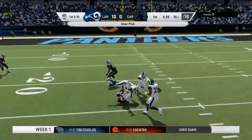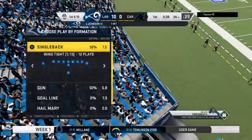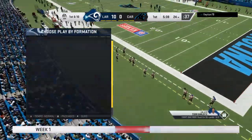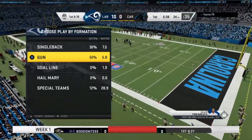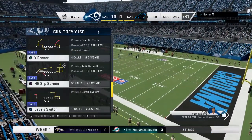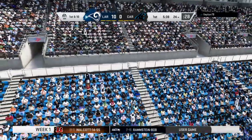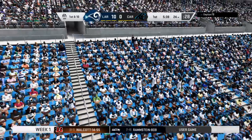You're into heavy traffic, and it's intercepted. John Johnson with the INT. Thomas the intended target. But to me, it's pretty simple, and it's fairly obvious, isn't it? He's got to start making better decisions with the ball. That's now 2 interceptions in the first quarter. After interception number 1, there was a long talk on the sideline, and now he's made another mistake.